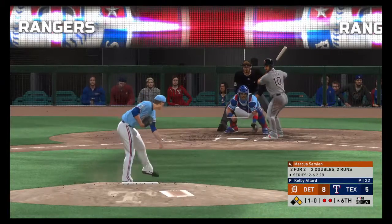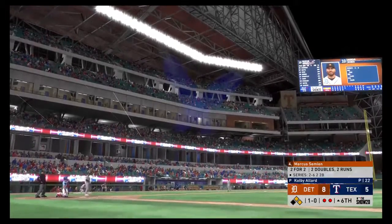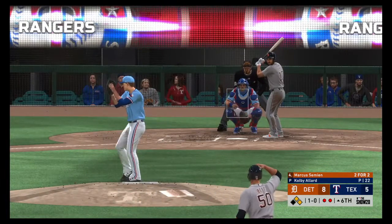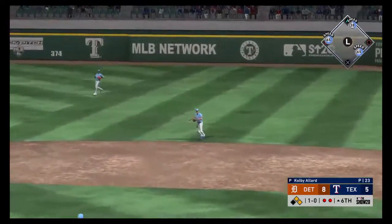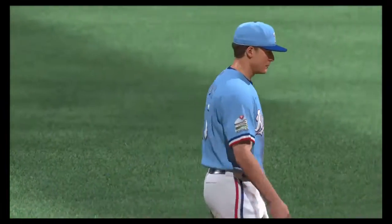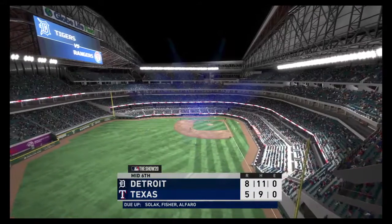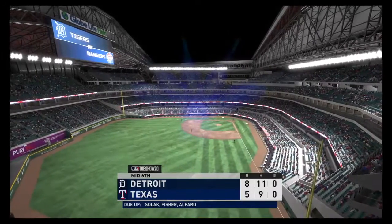Standing in now, Marcus Semien. As he'll take a look at a pitch too low, it's ball 1. 2 down, runners at first and second. Throw to first in time, and the big inning is avoided as the side is retired. Tigers get just the 1. 6th, 7th, and 8th place hitters due up in the bottom of inning number 6. Tigers lead this one 8-5.